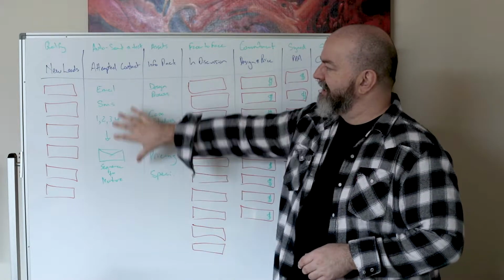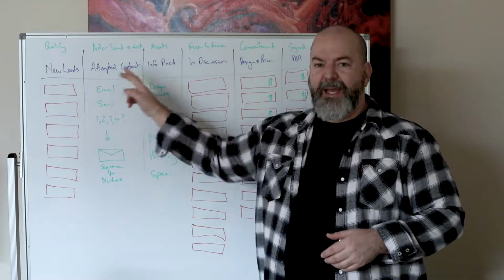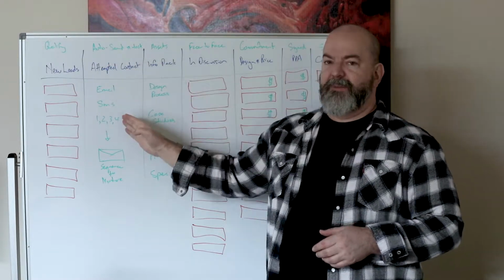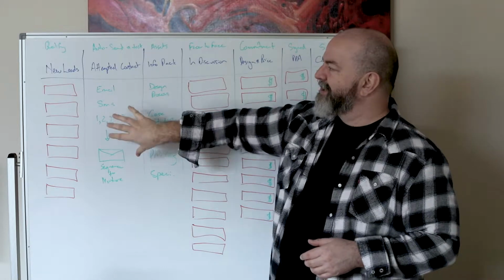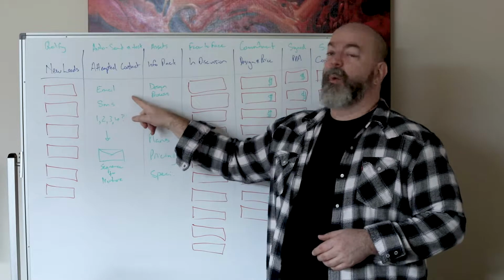A couple of technical things happen here then. We don't want to keep going backwards and forwards between new leads and attempted contact. So we set up some triggers here to say, well, we know now that Peter's been in here once.